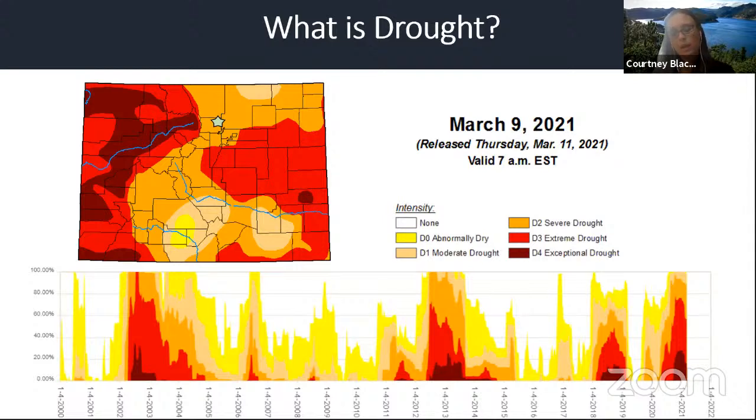And so looking at this slide, a critical point to make about drought is that drought is a normal thing. It's a normal climatic thing that we experience in Colorado, which is a semi-arid environment. If you look at this graph below, there's a time series that starts around 2000 and goes out to current day. This is showing the percentage of Colorado that has been in drought, whether it's abnormally dry, which is the yellow, to the exceptional drought in the really dark red. It's showing that throughout the past 20 years, most of Colorado, or a part of Colorado, has been in drought at some point for most of the 20 years.